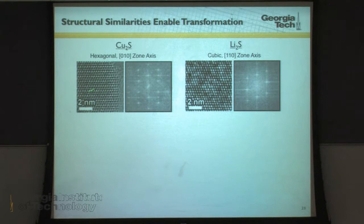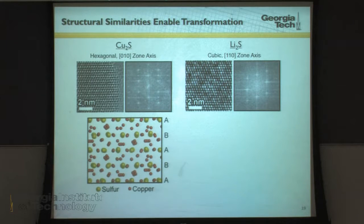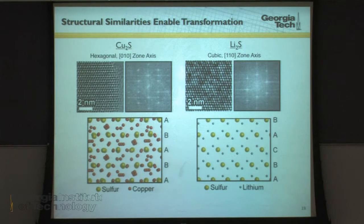So here's copper sulfide, a high resolution image. This is a fast Fourier transform. Same thing for lithium sulfide. You can't really tell much from these images. They look pretty good, though, I must say. But let's look at a schematic to help us understand what's going on here. If you take this image, you can basically map it out onto this schematic.